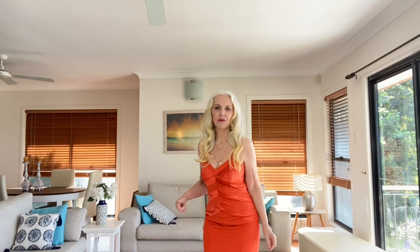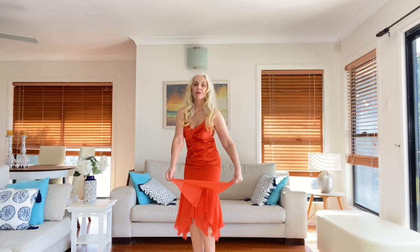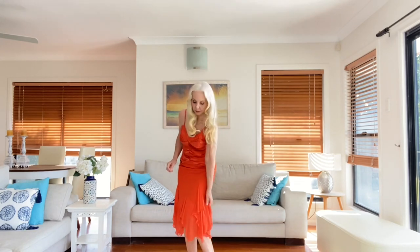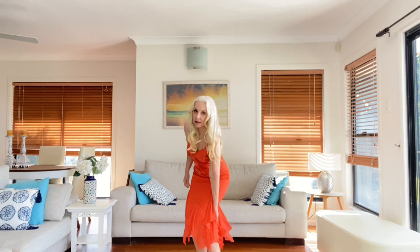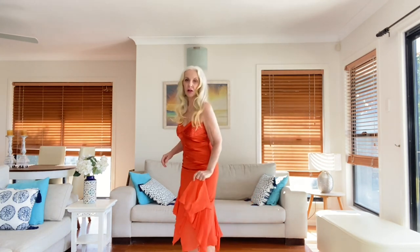I did pay more for this dress than I'd normally pay, but it's pure silk. This is all crepe silk, this asymmetrical, interesting, gorgeous hemline. And the whole dress is a satin silk. It's quite a class act, this dress. It's not everyone's color, but I happen to quite like orange. There's a lot of detail in this dress.